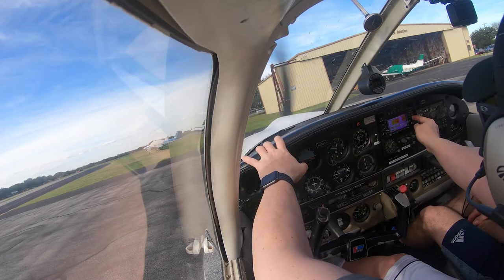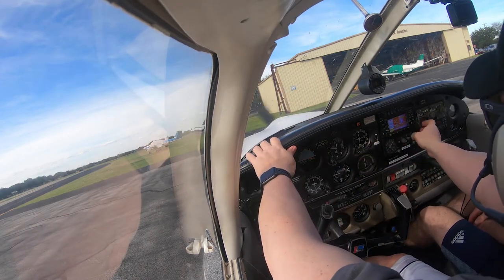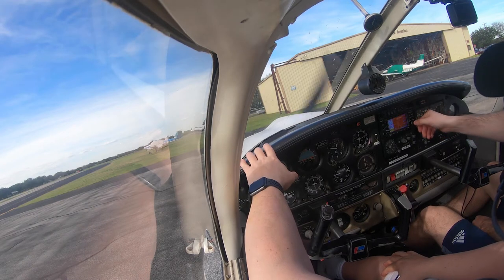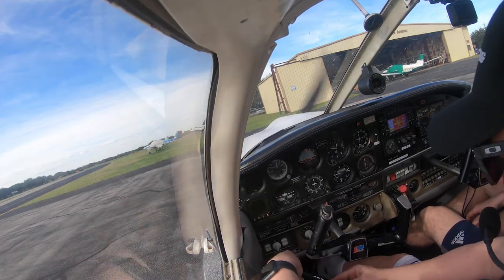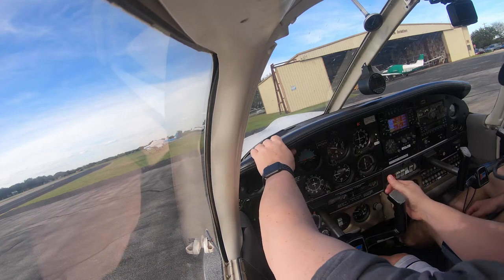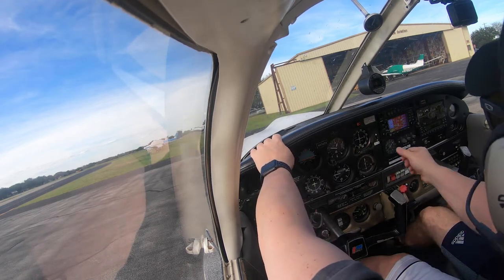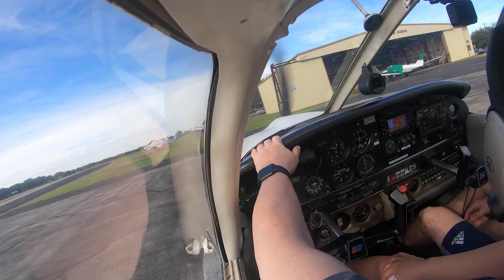Georgetown information Uniform, 2055 Zulu. Wind 260 at 11. Visibility 10. Sky clear below 12,000. Temperature 29, dew point 11, altimeter 29.68. Visual approach in use. Landing and departing runway 29. Bird advisory is in effect. Advise on initial contact you have Uniform. Information Uniform. And I believe it was 29.68. Georgetown information Uniform, 2055 Zulu. Wind 260 at 11. Visibility 10. Sky clear below 12,000. Temperature 29, dew point 11. Altimeter 29.68.